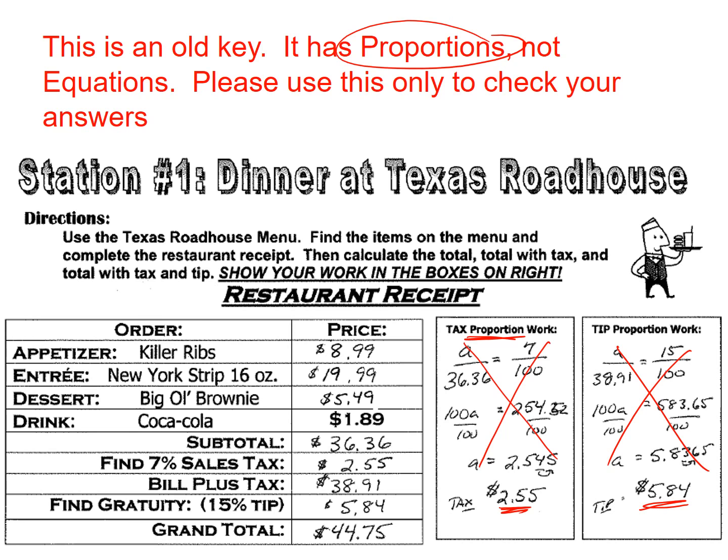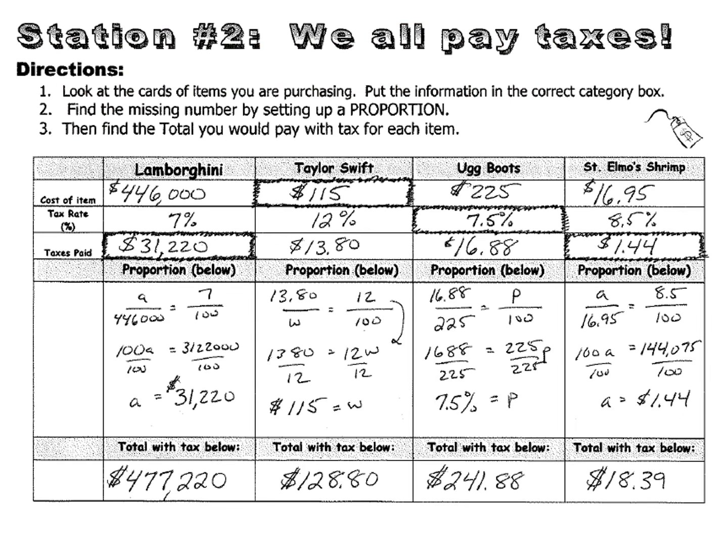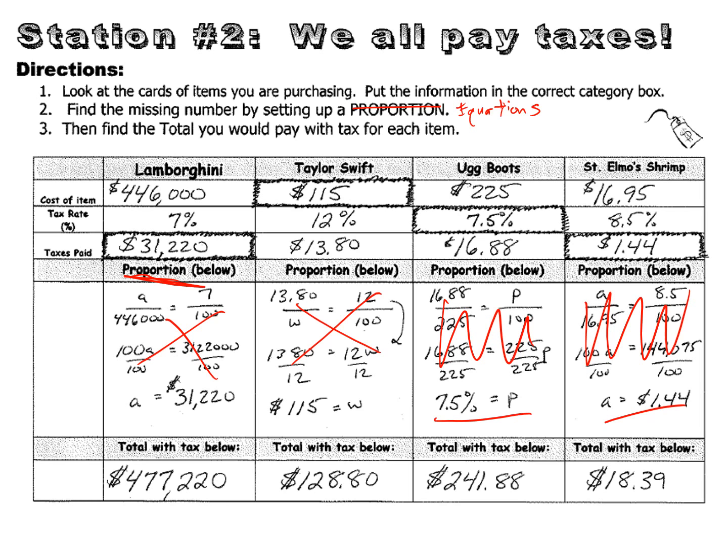All right. This is the key information. Grand total. So hopefully you found all those yesterday. Once again, proportions. All right. We're supposed to use equations. My handwriting is even worse on this. So just make sure that you're ignoring that stuff, focusing exclusively on the answers there. Okay. You can pause this video to check your answers.